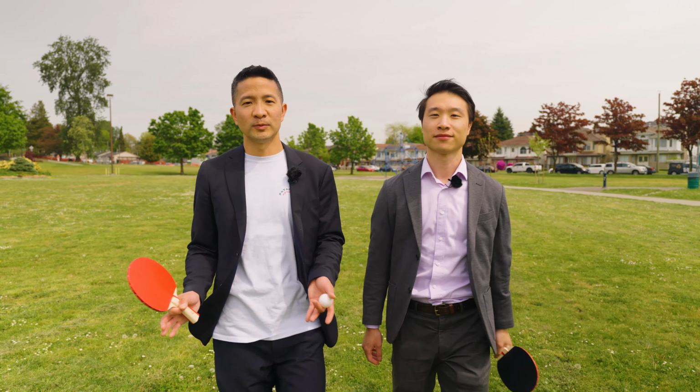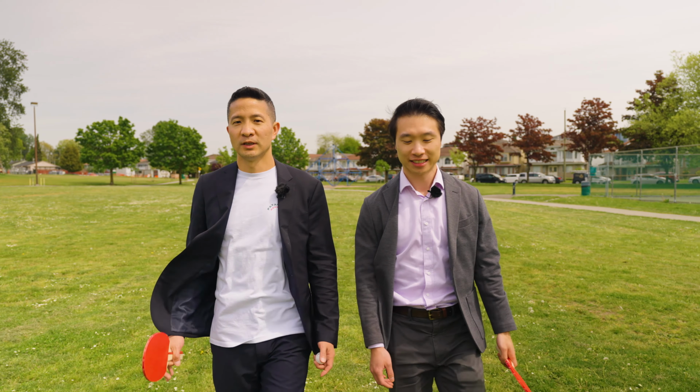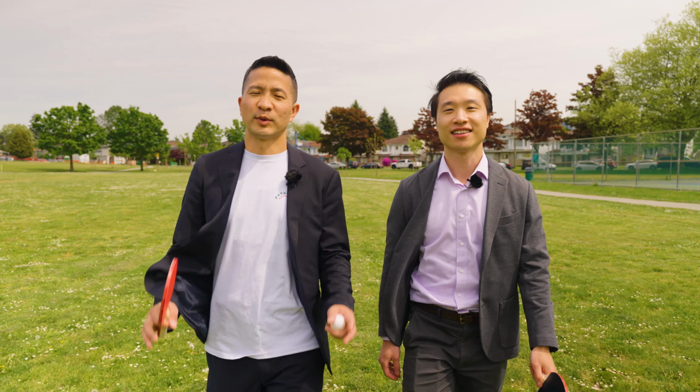So if you're looking for a home that blends modern living, walkable convenience, and long-term value, this 2-bedroom home at Cedar Creek checks all the boxes and is priced below the assessment value.